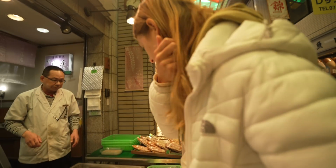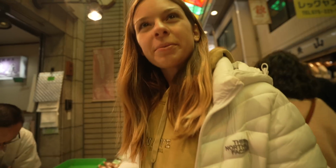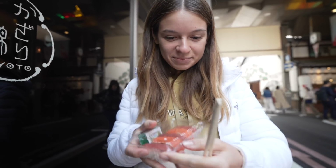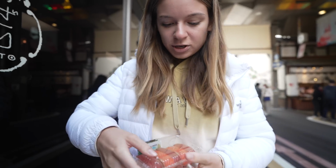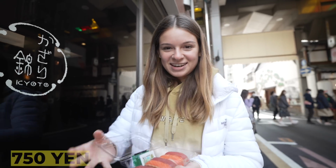Salmon and tuna? Do you want some? It's on rice. It looks quite good. Oh, you're getting both? Yeah, should we get both? One thing about this market, there's a lot of signs everywhere saying you can't eat whilst you walk. So just be careful of that, be mindful, because that's quite common in Japan. But let's try some of this sushi. I think I've got fresh tuna and fresh salmon, and it looked so good, I just had to get it.